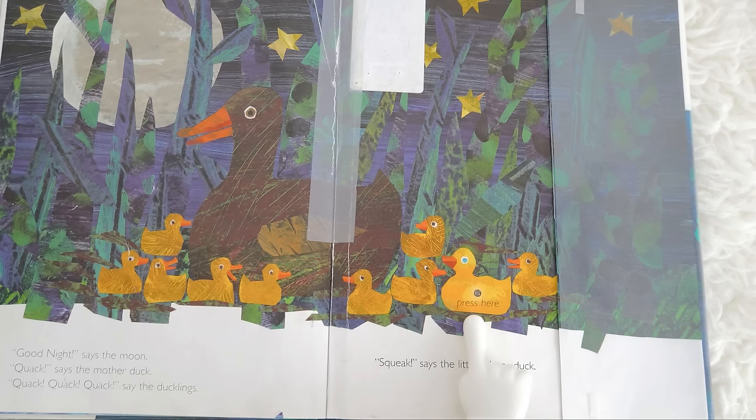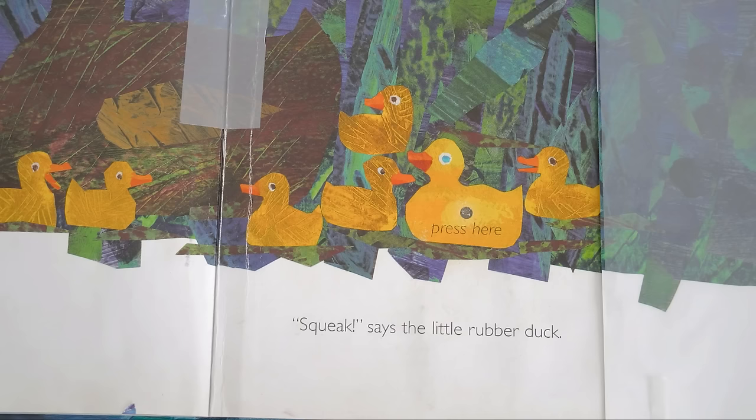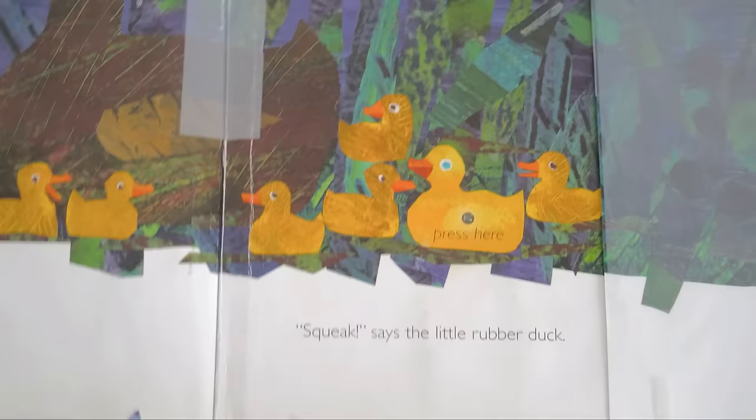Look, there's a special message for us. The little rubber duck says, press here. I wonder what's gonna happen if we press that one. Are you ready? Okay, let's count 1, 2, 3, and then Miss Kaye will press the button. Are you ready? 1, 2, 3, press.